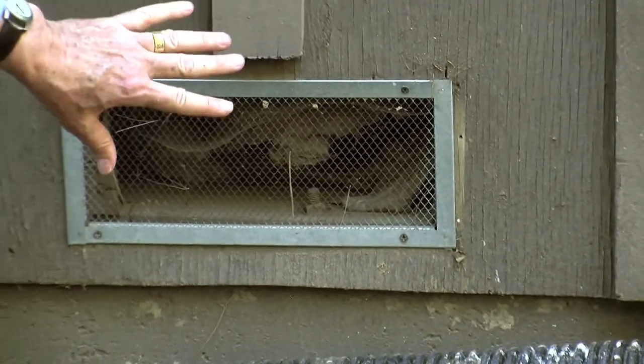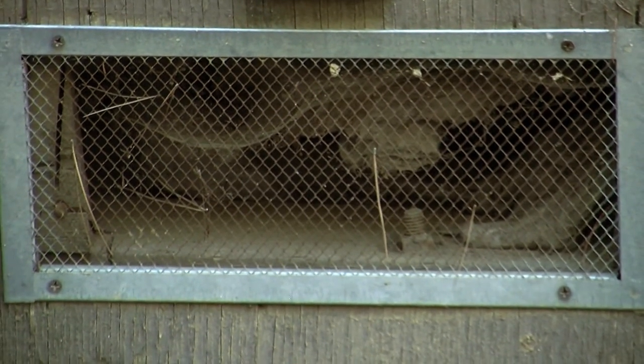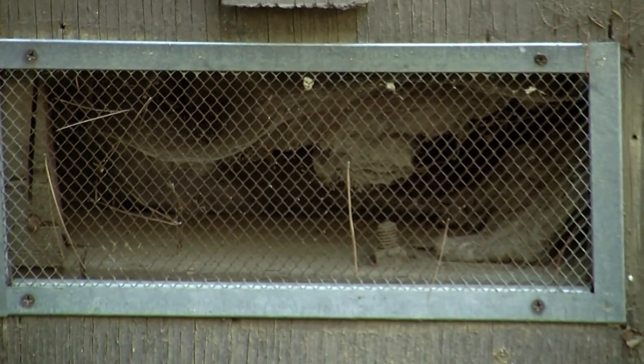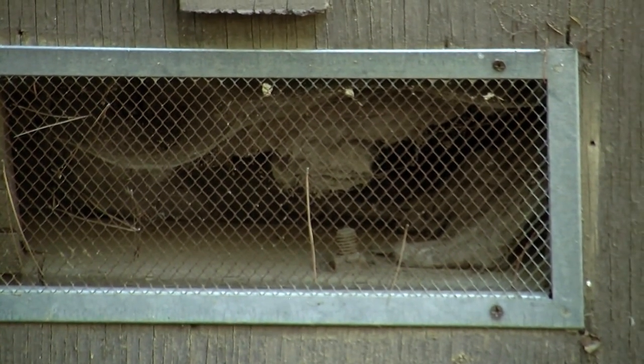Also notice there's some debris in back of the vent. I would suggest that the homeowner go into the crawl space and remove this debris. What you want to do is get rid of fine fuels that would be more easily ignited by embers.